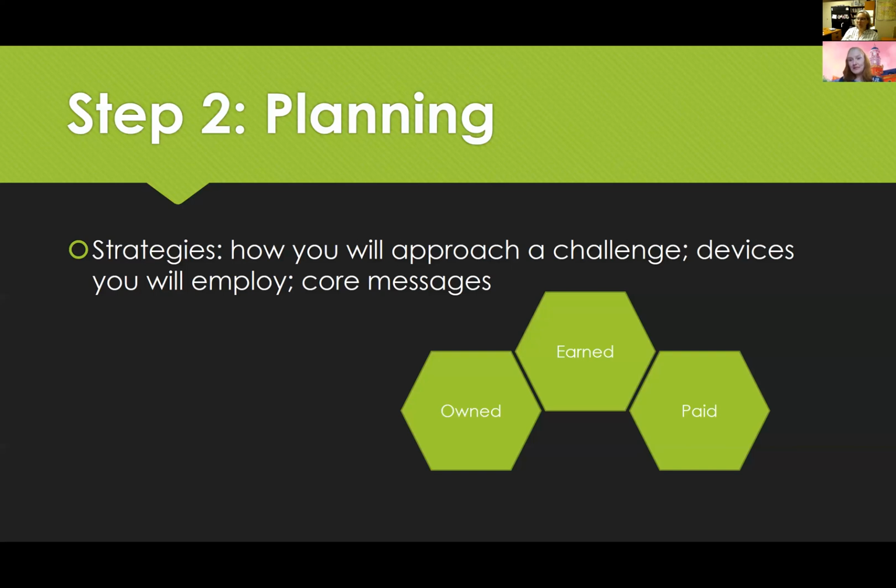Then the last piece is paid. So paid is exactly what it sounds like. It's placements that I paid for. So traditionally this means advertising, and that can look like a lot of different stuff. Maybe it's something in the newspaper or on the radio or TV, but also digital. Now we have lots of digital options for advertising.